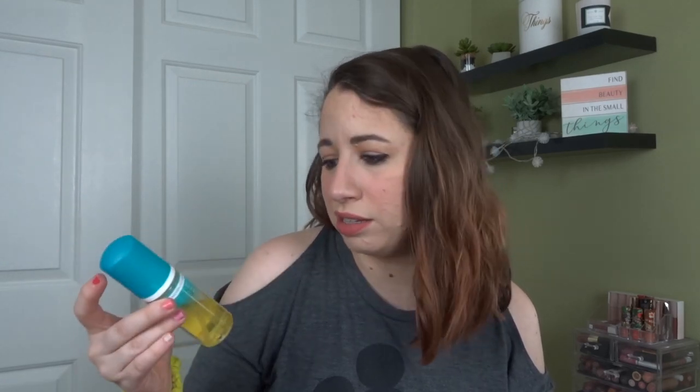Self-tanner. This is the Saint Tropez Self-Tan, it's a water mousse. I remember having a lot of issues with this getting streaky. I don't know. I also don't know if it was supposed to be that color. I'm gonna have to look into that. I just like other self-tanners a lot better. Maybe I'll try this one day on my legs, like a test spot, and see if it works.